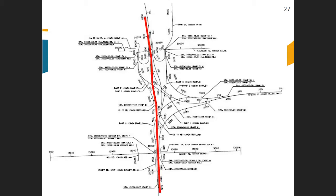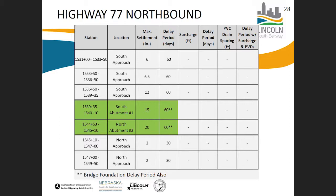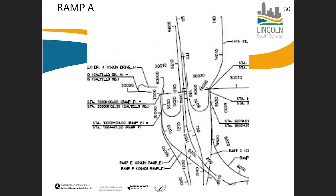So bridge over main line, pretty large settlements here, 15 and 20 inches, 60-day paving delay for the piling as well. Settlement plates for this job, we've got 4 and 3 piezometers. Okay, so now we're in ramp A.